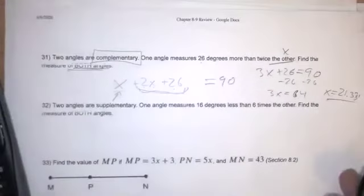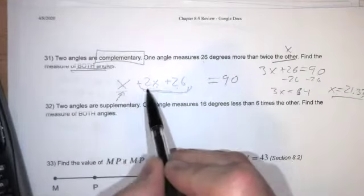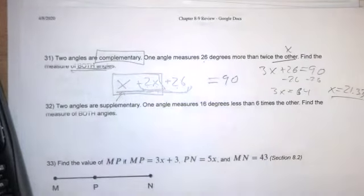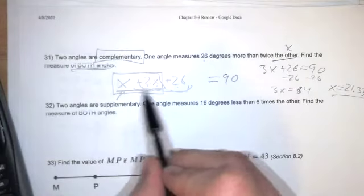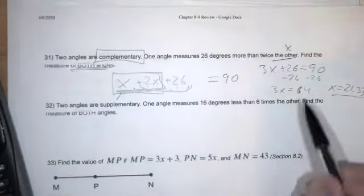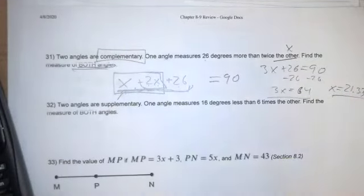So let's see. Mike, I think the reason why you're getting 64 is because you're subtracting these two, but since they're on the same side, we got to combine like terms, not subtract. So this should give us 3x, and then move this over, be 64. So 3x equals 64, I think, on this one. So that's going to be x, and then we plug it in.